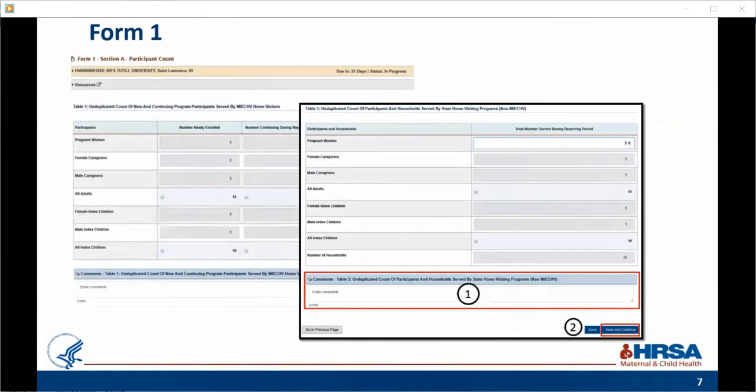Once you have selected a section of the report from the overview status page, you'll find yourself in an area of Form 1 or Form 2. Here is an example of Form 1 based on the 2018 form, where each table will have a section for comments for you to provide. These comments will be visible to your PO and TA specialists.